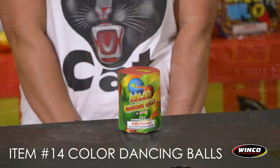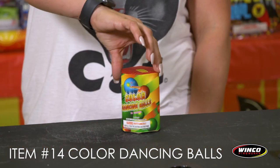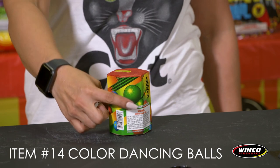Number 14, it's color dancing balls, 19 shots, package 72 ones. Suggested retail price is $299.